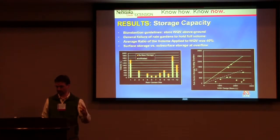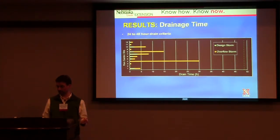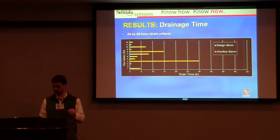So the bad news is they're all undersized, but the good news is infiltration was quite good. We were able to get that water into the soil. The drainage times are shown here. All were less than the 48-hour. 24 to 48 hours is sometimes given as the criteria you want to get that drainage done in to maintain your plant health.